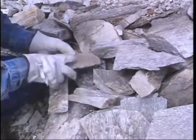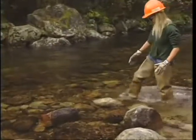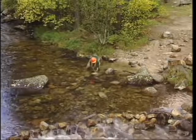The same stones can be used for the reconstruction, often in the same order. At stream crossings or fords, remove large rocks from the tread area, and make sure the approach apron does not have abrupt drops.